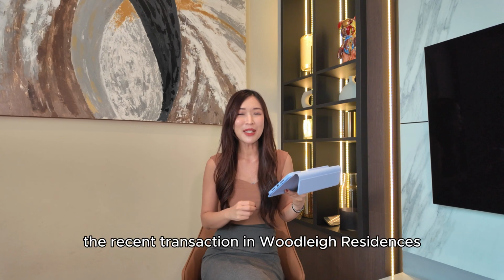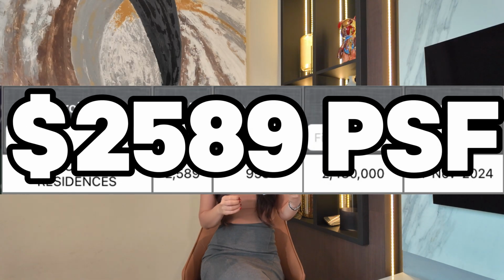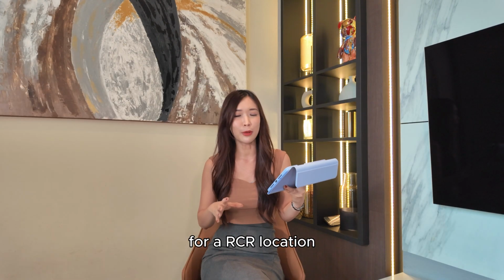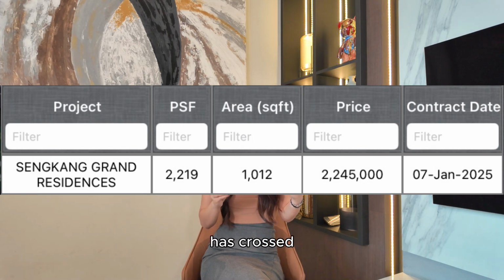For example, the recent transaction in Woodleigh Residences hit $2,589 per square foot for our RCR location. In the OCR location, Sengkang Grand Residences has crossed $2,200 per square foot in the resale market.